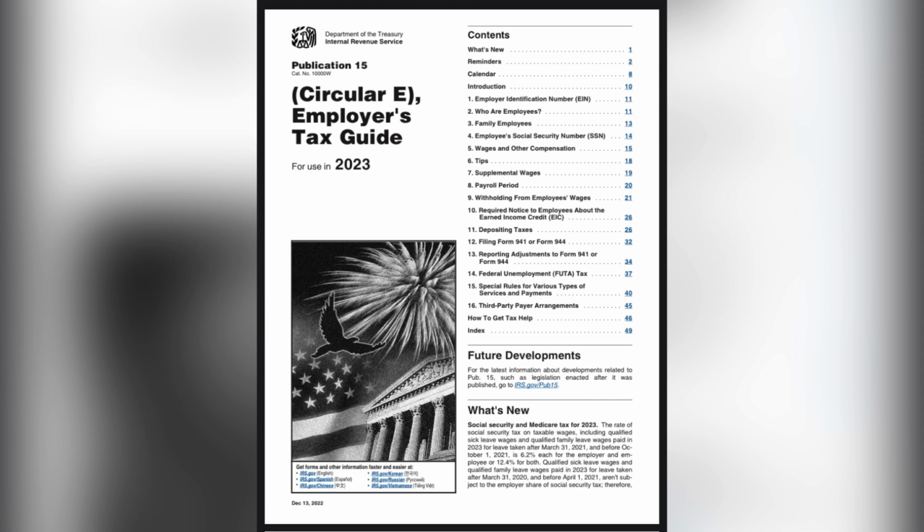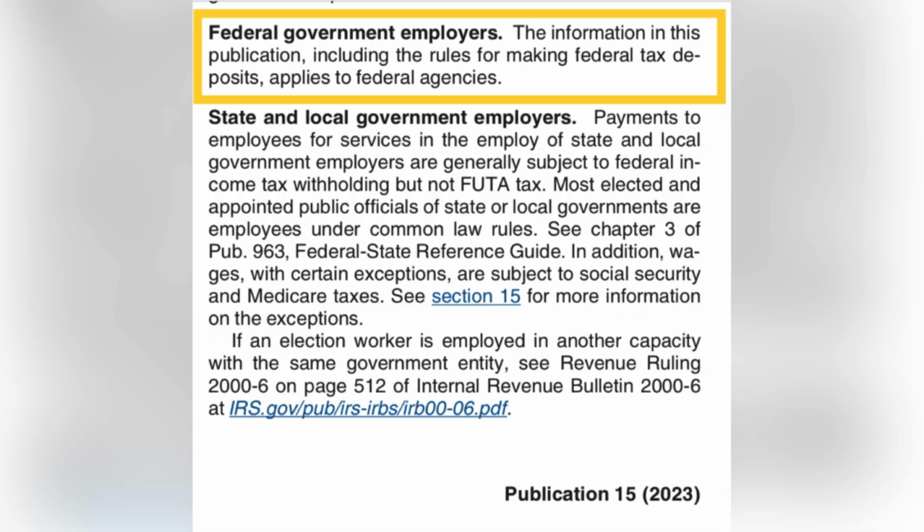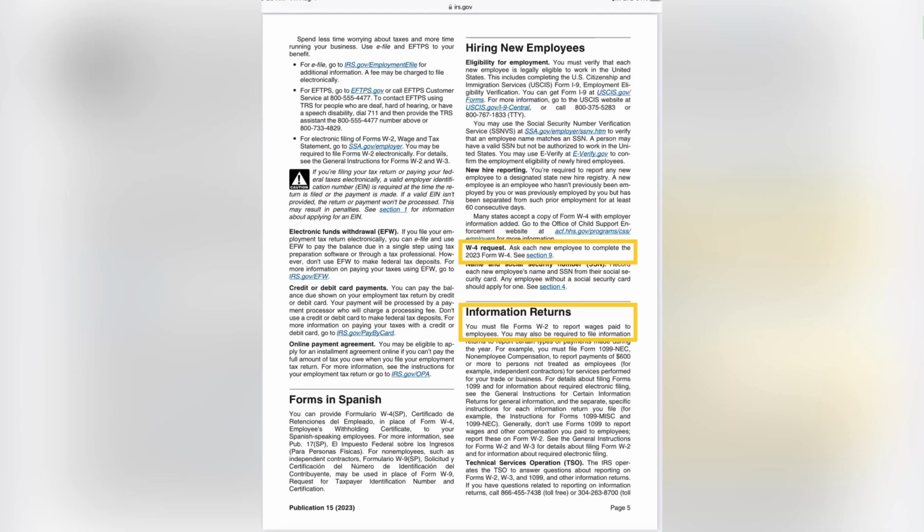Welcome to Publication 15, Circular E, the Employer's Tax Guide. The first thing that we need to learn is what it tells us on page 10 under Federal Government Employers. It tells us that the information in this publication, including the rules for making federal tax deposits, applies to federal agencies. And of course, unless you do work for a federal agency of some sort, then your employer should follow the rules contained in Publication 15.